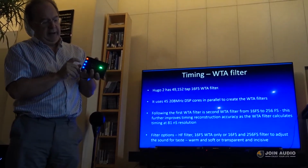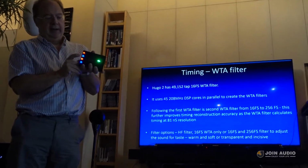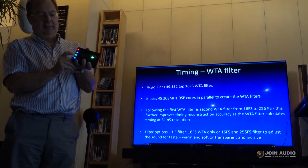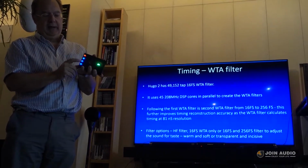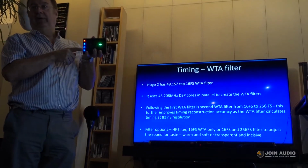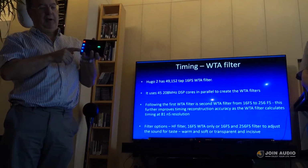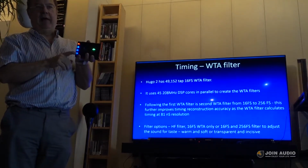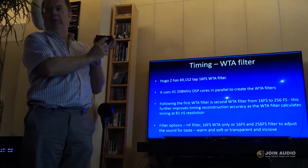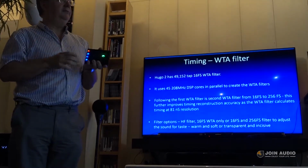We've also got on here the crossfeed, that's no crossfeed. And this is exactly the same as the original Hugo 1. Minimum setting, moderate setting, and full crossfeed. And that's power on off. And this also tells you the battery status. So blue is exactly the same as Mojo. Blue is full power, and then it drops down to red, and then finally flashing red. And we've got USB charging ports, so it's very convenient to charge it whilst you're on the go.